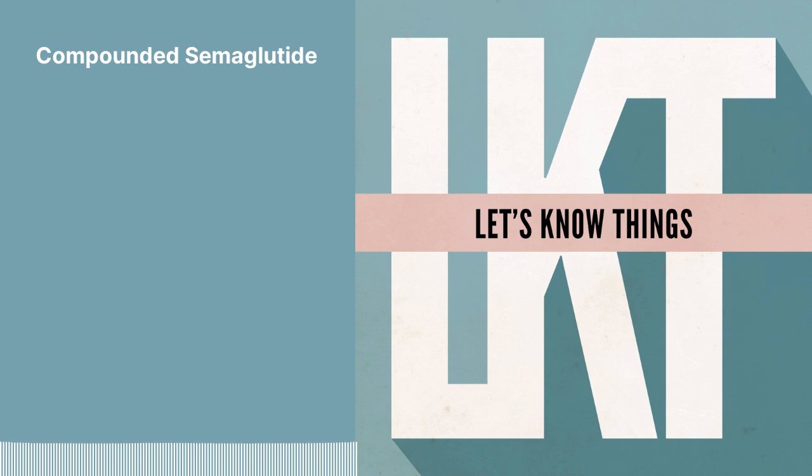A few months later, in June of 2021, Wegovy was approved for use in the United States to treat adults with obesity, and then in December the following year, it was approved for use by obese teens as well.